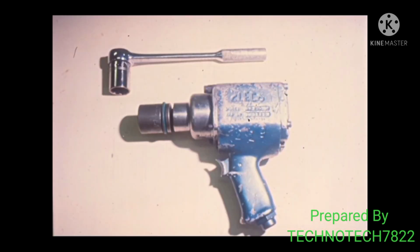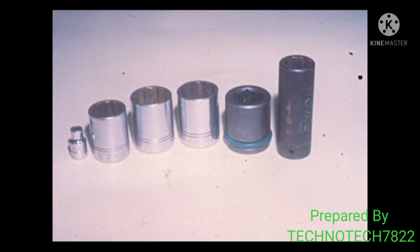Socket wrenches are versatile tools found in most toolboxes. Power drives are used with impact sockets for many jobs, and the safe use of power drives will be dealt with in other modules. In this module, we will only highlight safety considerations in the selection and use of sockets.